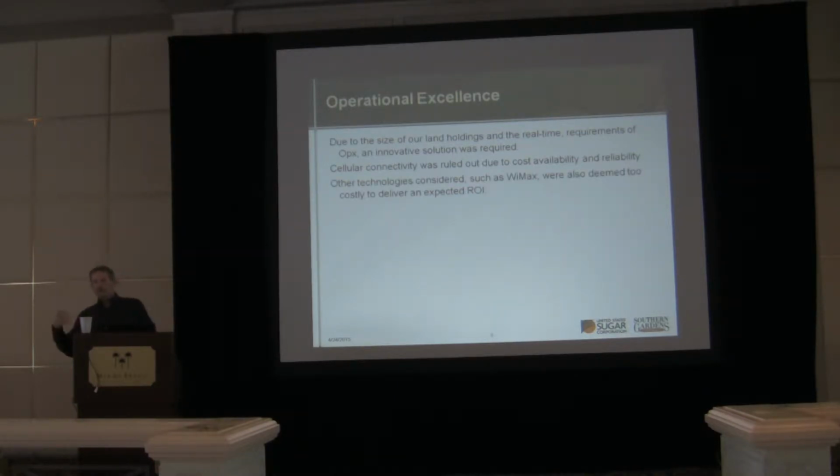WiMAX, there were not just client compatibility issues, but costs involved with a WiMAX deployment, which rendered a return on investment unachievable. So that was pretty much ruled out. So the chosen solution was to build a private wireless wide area network based upon the 802.11 standard.